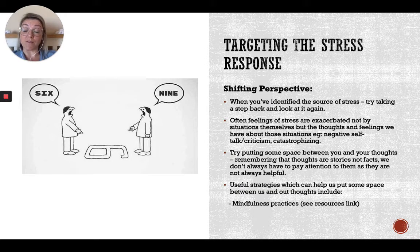Our minds have evolved to try and protect us and look after us, but sometimes it gets it wrong. It's overly helpful, or trying to be overly helpful, sometimes. We need to be able to recognize when our minds might be doing this by putting a bit of space between ourselves and our thoughts.